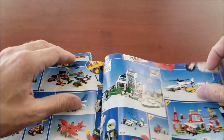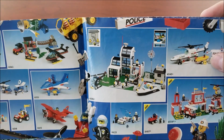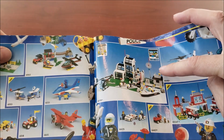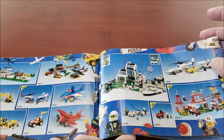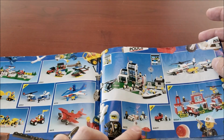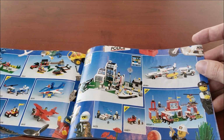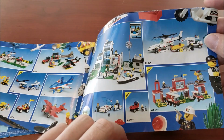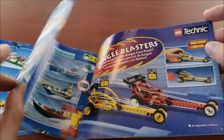So pretty cool. Here's the police station. I think they actually did a decent job on that. If I remember correctly, I had a friend that owned this set and a friend that owned this set. I used to own this set, and as you can see, it's marked. So I did mark this, that I owned it. Fire station, the builds were just so much simpler, especially for City sets.